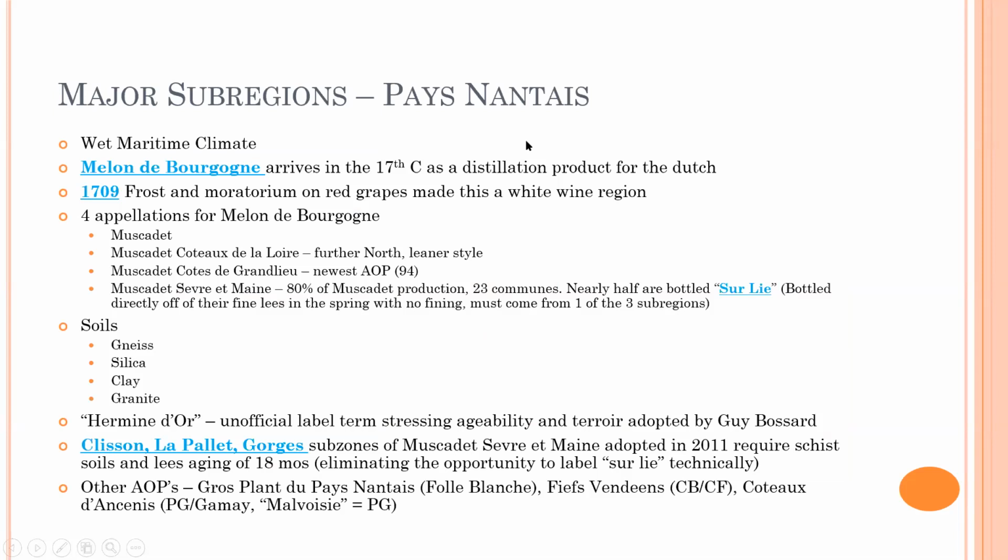Really a wet maritime climate. Obviously, it sits right on the ocean. Melon de Bourgogne really arrived in the 17th century. It was a distillation product for the Dutch. So in addition to the Folle Blanche that you find in Gros Plant du Pays Nantais, Muscadet and Melon de Bourgogne were initially intended to be distillation product.